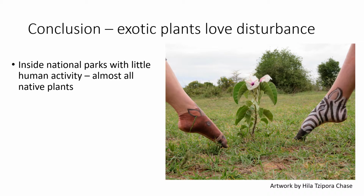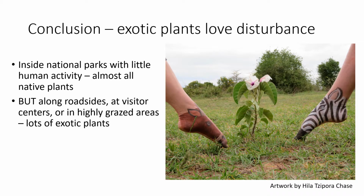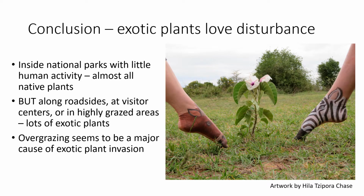Inside national parks, where there's very little human activity, we saw almost all native plants. But along roadsides, at visitor centers, or in highly grazed areas, we saw lots of exotic plants. Overgrazing seems to be a major cause of exotic plant invasion.